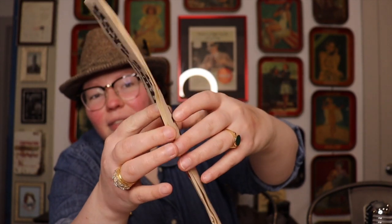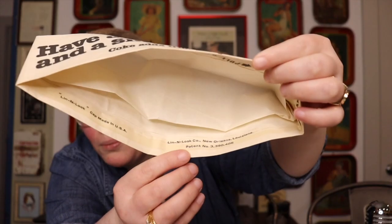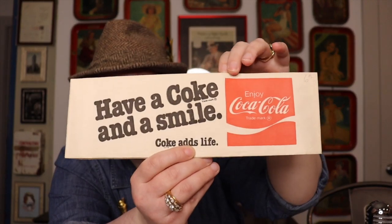I love the hats. I just think they're so cool because these were made, again, to be thrown away, kind of one-use items, and it's amazing that they have survived. And this one, I have a 1950s one, but let me see. Okay, this one's made by a different company than the 50s one I have. This one's Lynn and Look Company out of New Orleans, Louisiana. But very, very cool little piece here. Love the graphics, and it's just so neat to have a little collection of these paper hats.